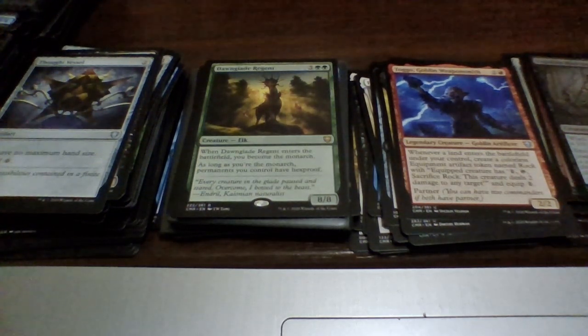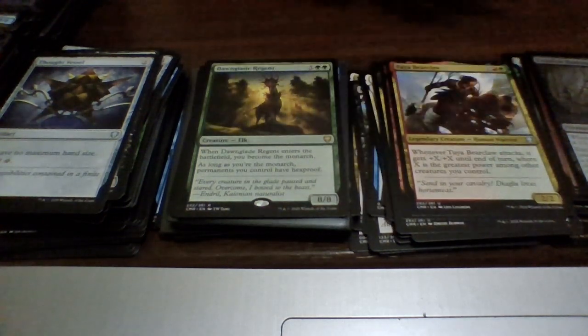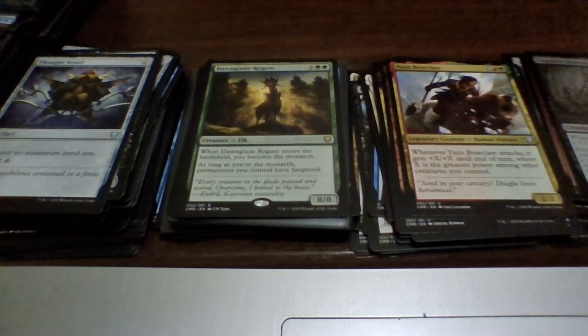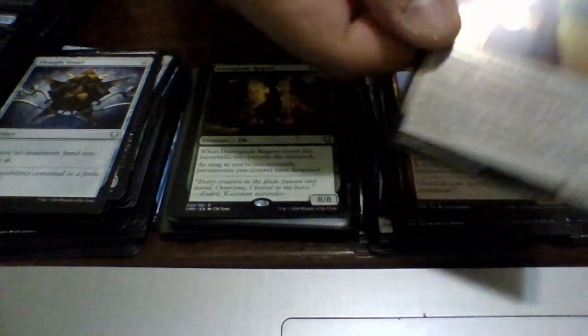Alright, Tuya Bearclaw, uncommon, legendary. And our foil is 9th Bridge Patrol. You see, I have a 9th Bridge Patrol foil that I opened that looks much more faded. This one does not look as faded as the other one that I have.